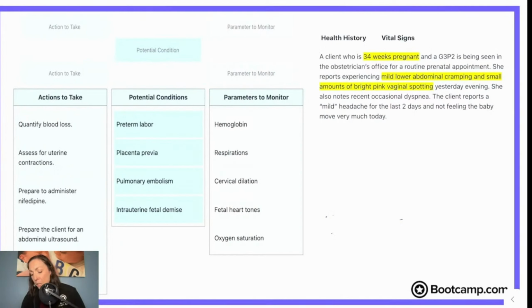So our last option here is an intrauterine fetal demise, or an IUFD. An IUFD occurs when we have a fetal loss that happens after 20 weeks gestation. So she is after 20 weeks gestation. Do any of our findings indicate an IUFD? So she hasn't felt the baby move much today, right? So we definitely need to assess that, but it could just be a deep fetal sleep state.